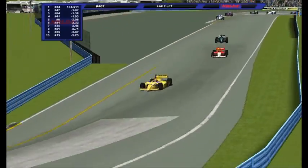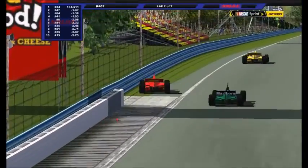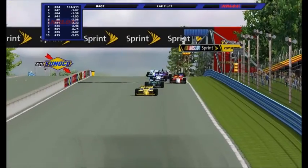But anyways, Eric Almenhart continues to lead in the number 34. Voiles is going to go off the racetrack and hit the outside wall. Martin Kay is going to take 2nd.